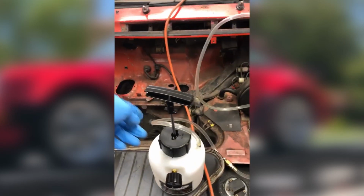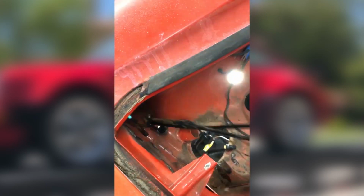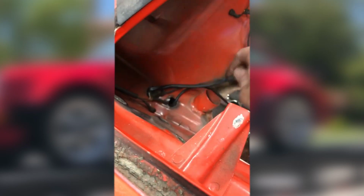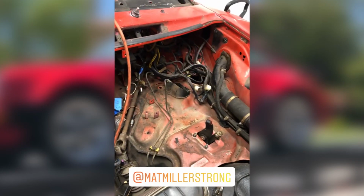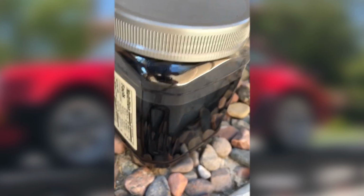Again, removing the excess brake fluid, pulling out some of the wiring harness. This goes over to the glove box on the passenger side. I did get the master cylinder and brake assist out. And at this point, I'm just removing more wiring. All right, that's nasty brake fluid I removed.